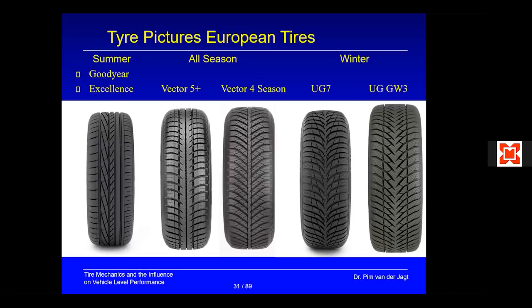But real high performance tires sometimes don't even have openings in the outside shoulder, to get even better limit handling performance. They have very wide, big blocks that are very stiff.